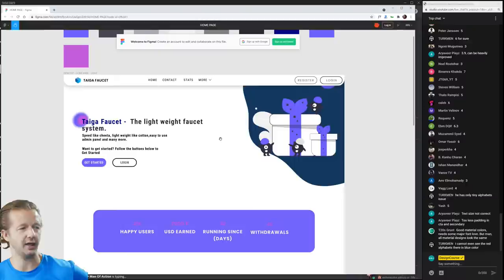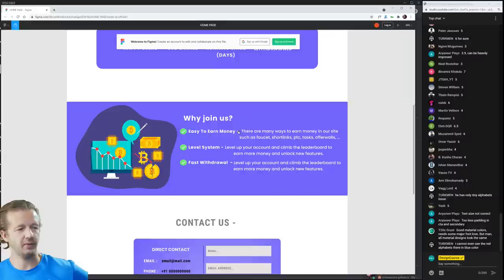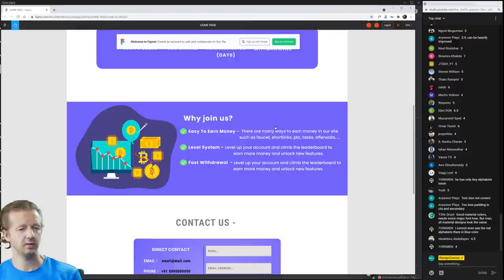So we'll go ahead and rate this. What do you all think this person should get for a rating? Like this right here, where it says easy to earn money, and then just putting a dash, and then putting things to the right, and then they're not equal like this line, and then this one's offset. It just really kills the structure of the layout and makes it difficult to read. I might actually do a redesign of this section here.